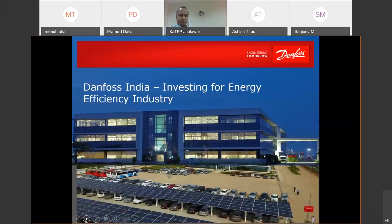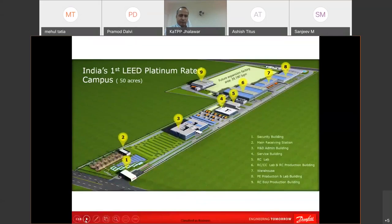Now we are coming back to the basic infrastructure that Danfoss has built in India. This is a real picture of our Oragadam factory. It is a LEED platinum based campus, a 50 acre campus, built in 2014, five to six years back. We have our own 1 megawatt solar plant and our own STP. All Danfoss group divisions, drives, power solutions, cooling, heating, are under one roof. We have more than 1,000 employees here. It was a big investment of 500 crore plus at that time.